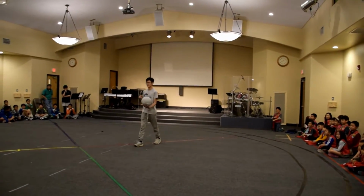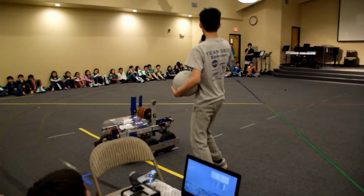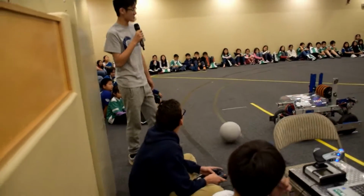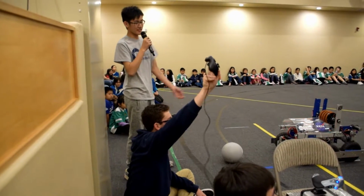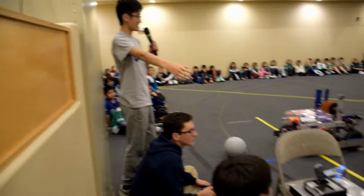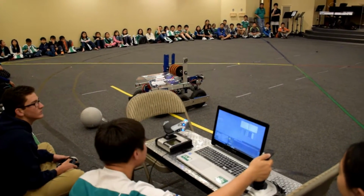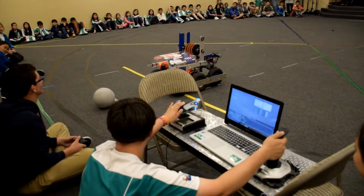Can you show us how you're controlling the robot? Basically, Jared here has a Logitech controller, which is like your PS3, PS4 video game controller. And Roy is controlling the shooter with a joystick, and he presses a button and it automatically does it. And that is our speed controller. It controls the speed of the robot.